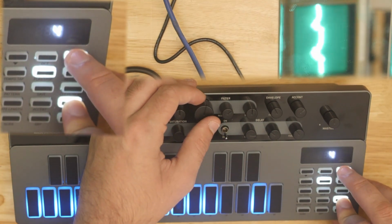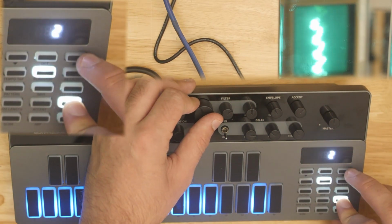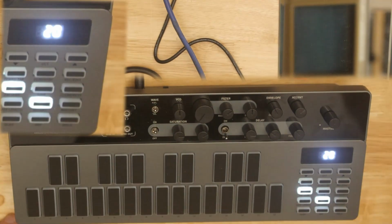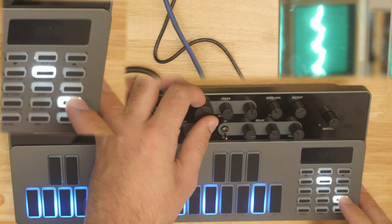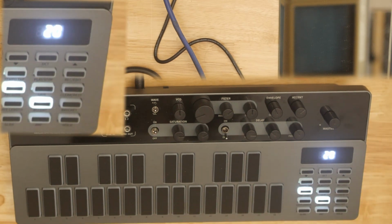Ratchet works as well. Sounds almost like a sort of glitchy delay when you do all 4 ratcheting steps. Very, very cool. Very, very cool.